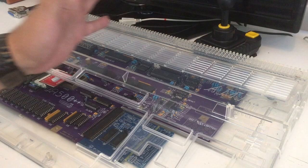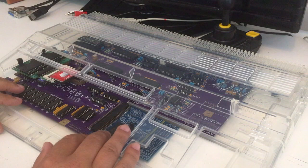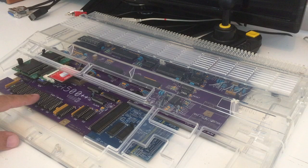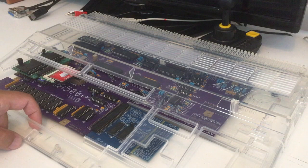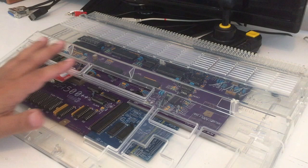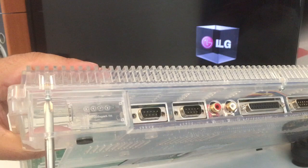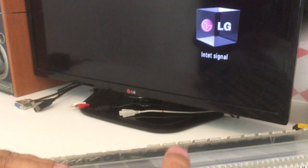Let me get the keyboard, because I have thought about this A500++ board: as you can see, all the RAM chips are socketed. Will they be too high? I think it will hit the keyboard, but I'm not sure. So let me just install the keyboard and let's check that out together, guys. Five of the screws go in an identical way, and the sixth one is like this. Great stuff, but yeah, it all works.